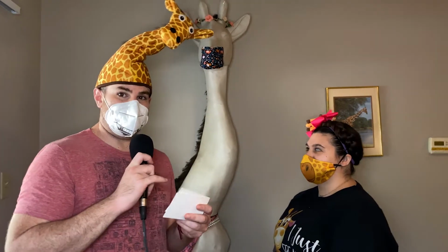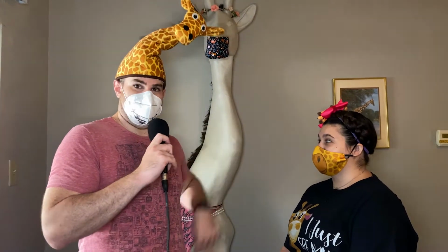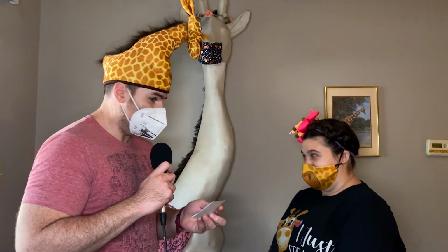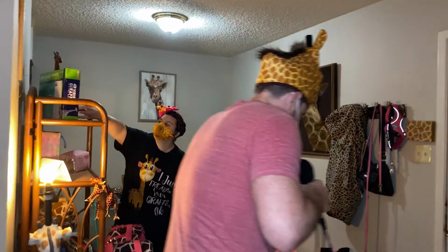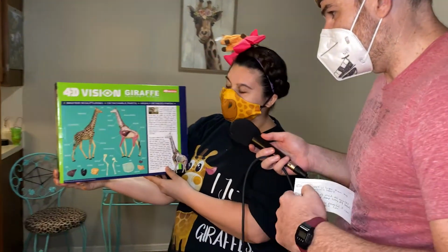Okay. Number 3. The tongue of a giraffe could be as long as 2 feet. I don't know anything about giraffe anatomy. We do have an anatomy set that we can look at. Yes. Let's go look at it real quick because my next one's related to more giraffe anatomy. Okay, so this is the Giraffe Anatomy Kit, if you will.